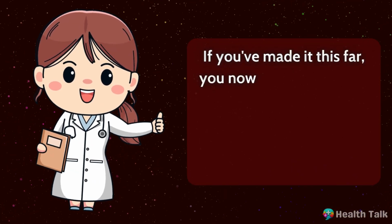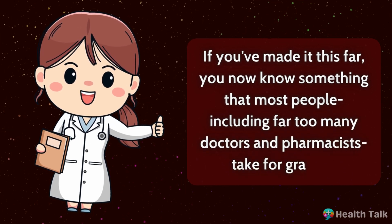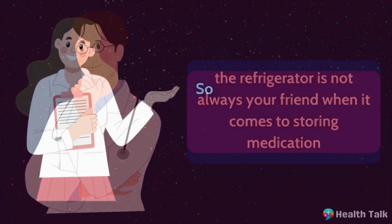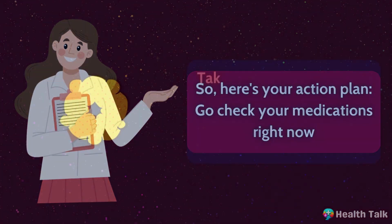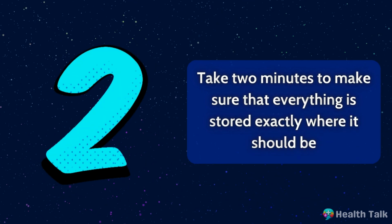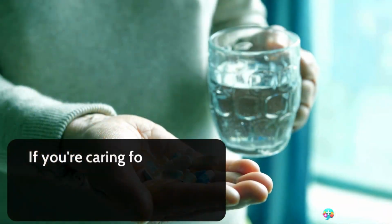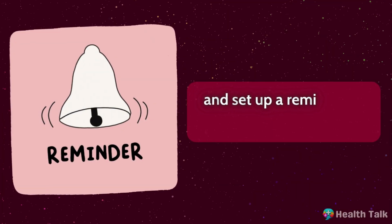If you've made it this far, you now know something that most people, including far too many doctors and pharmacists, take for granted: the refrigerator is not always your friend when it comes to storing medication. So, here's your action plan. Go check your medications right now. Take 2 minutes to make sure that everything is stored exactly where it should be. Room temperature for most pills, the fridge only for those few that require it.